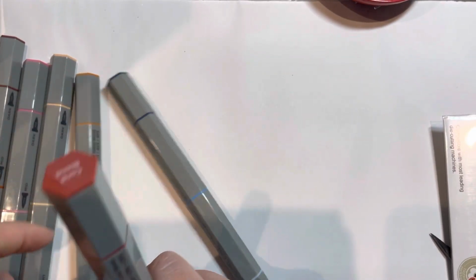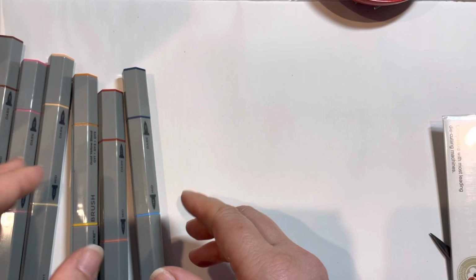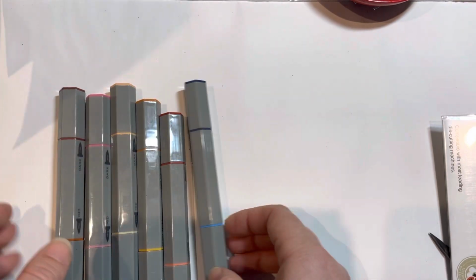Gold Yellow Blend, very useful colour. Coral Blend, definitely running out of that one. True Blue Blend, I don't think I'm running out of it, but it cannot hurt. It's a good blue shade. So £7.99 each, that was fine.